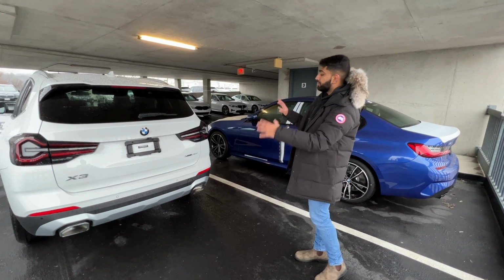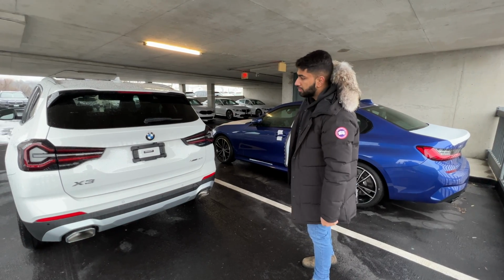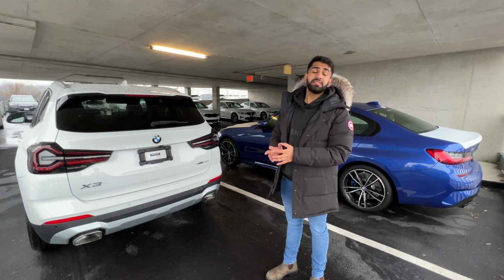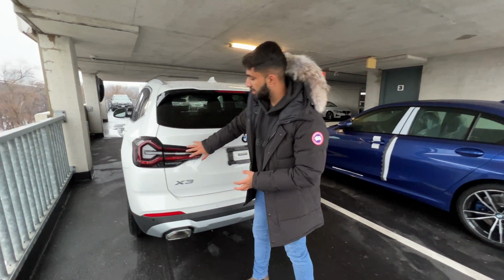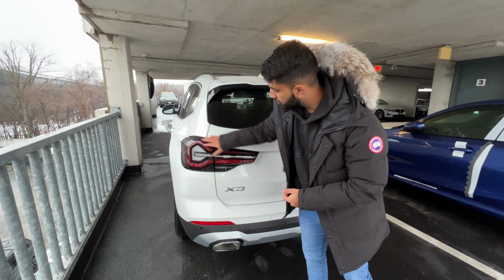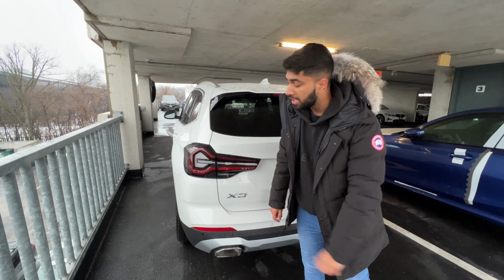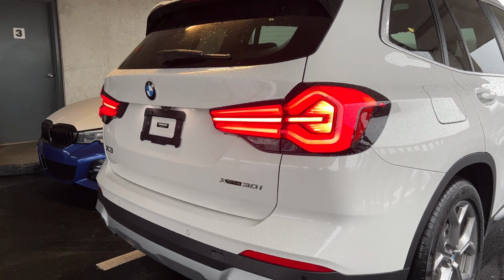Alright, now looking at the X3 from the back, we've obviously got these newly redesigned taillights for the 2022 X3. They've been the center of a lot of controversy and a lot of discussion. People don't necessarily like them or hate them, so let's have a look and see what's going on with them. So focusing in on here, we've actually got this new tinted look. Both of the taillights are tinted here as opposed to the previous X3, which I personally don't have an issue with. And then we've got these very sharp angular lines for the LEDs.